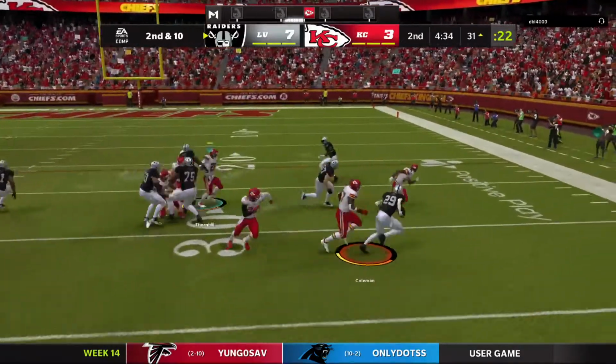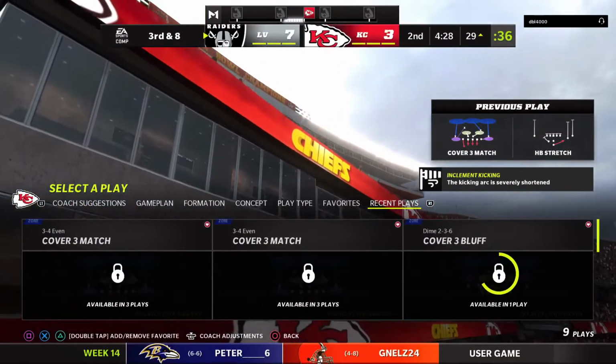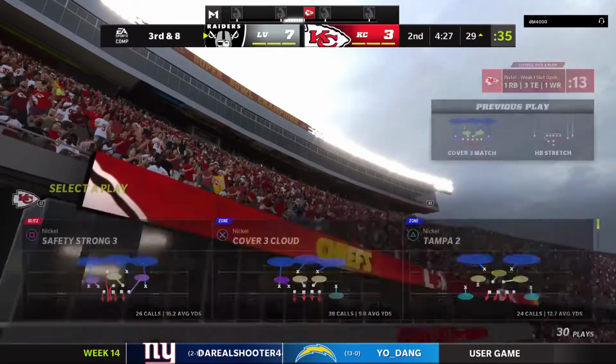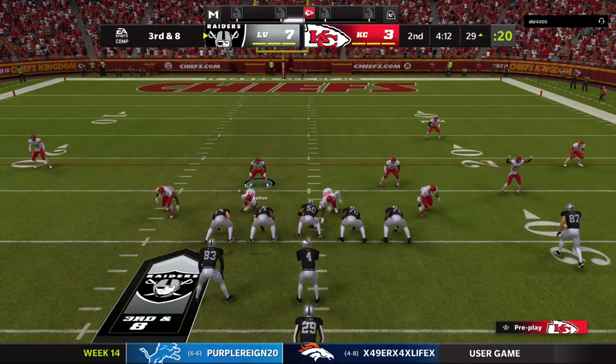Coleman going to get it again on 2nd down. He winds up getting only a couple there, down to the 29. In search of 8 yards on 3rd down. They've already converted 2 of these on this drive, 2 for 2.